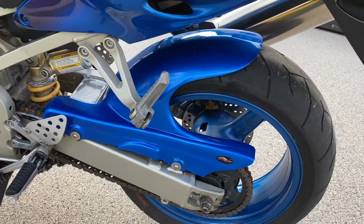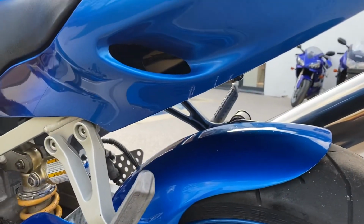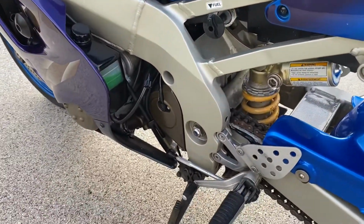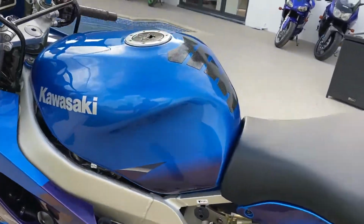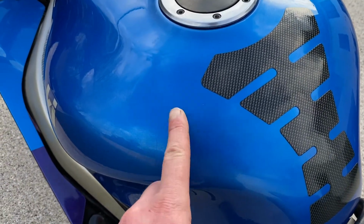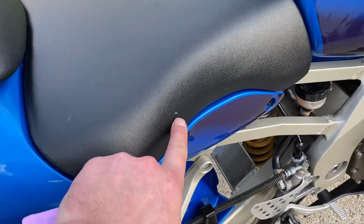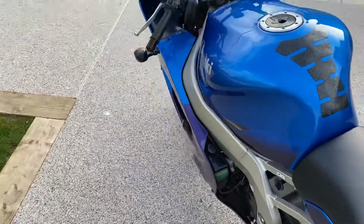Rear hugger on there, you can take that off if you want to, but it does help stop the stone chipping from going on. So a little bit of over spray of polish on here, so a couple of white marks if you see them. That's just where it's had a bit of polish put on the panels. Fuel tank's in lovely condition as well, there's no dents on that. It's just an area that I missed when I cleaned it off. I did notice a very small mark on the seat there, just the tiniest of little nicks, about half the width, maybe not even half the width of my fingernail, but worth pointing out nonetheless.